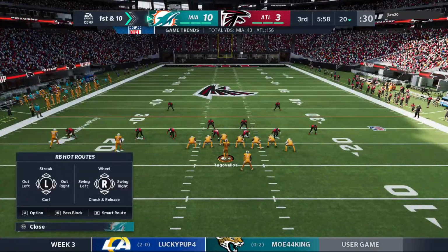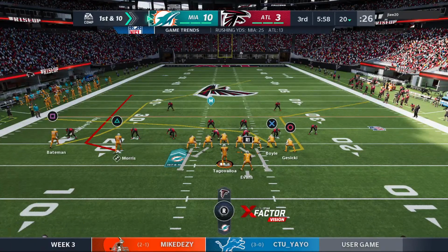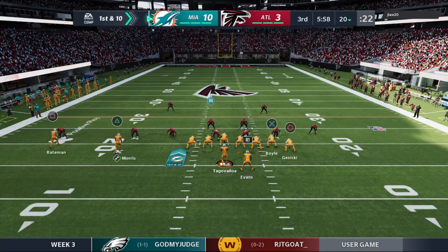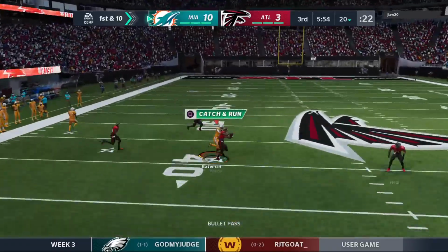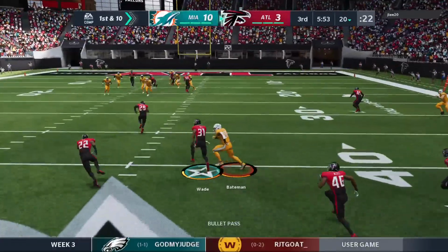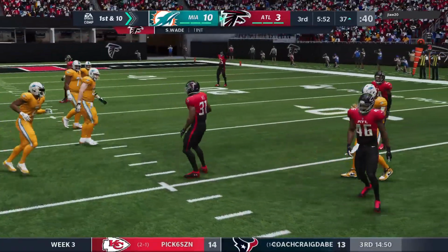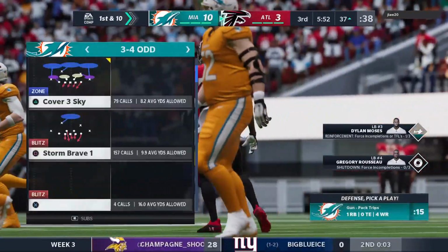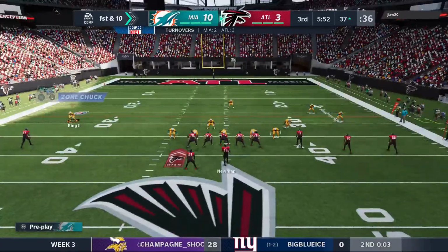The Dolphins at the line ready for their next drive. Their defense has done the job. Now it's the offense's turn as they've got it 1st and 10. Throwing now is Tagovailoa. He rifles one that's intercepted. Picked off near the 42, and he's going to take this one back to the 37-yard line. Not the way you envision things to start out the third quarter. One play and already a turnover.